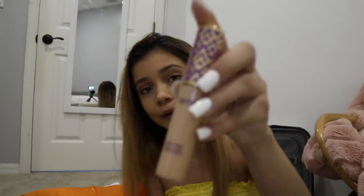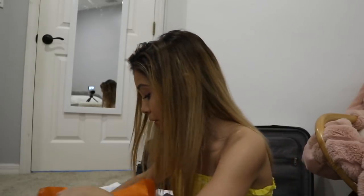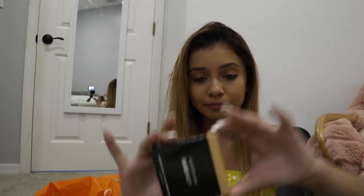This is the Tarte Shape Tape Concealer, and this is the shade Light Medium. Got the correct shade match this time. Last, Bare Minerals, the Bare Skin Setting Powder in the shade Medium. Oh, oops. This is the setting powder.